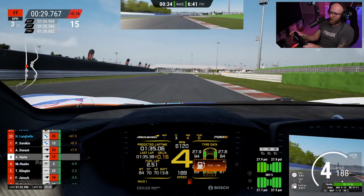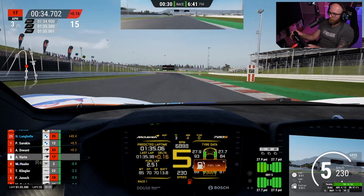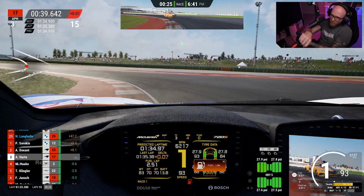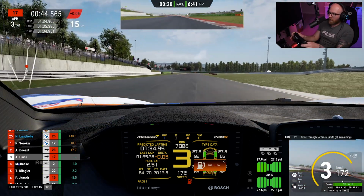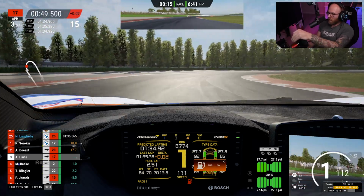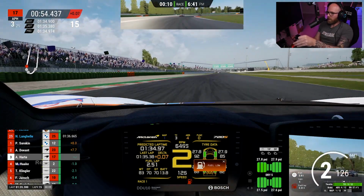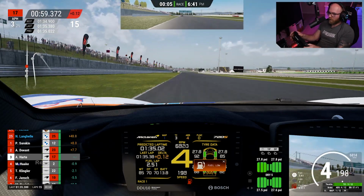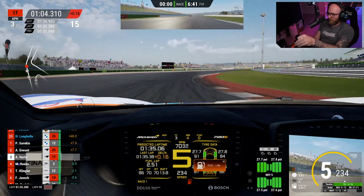So 0.8 on him. Got a better exit there. Yes, he's gone wide there. Outbroke himself just a little bit. So we've got a second. He's going to pull a few tenths on us, but shouldn't be within range.